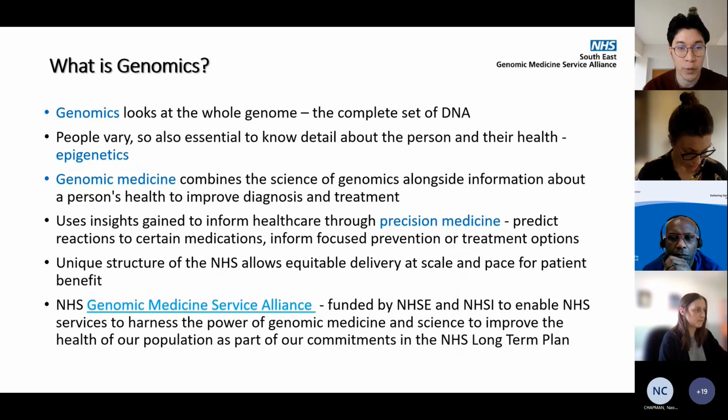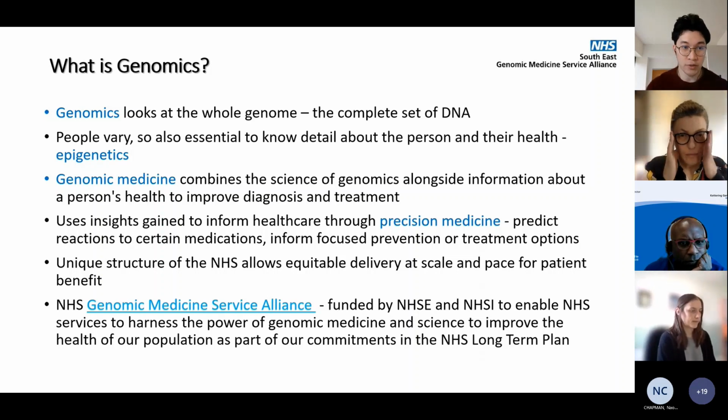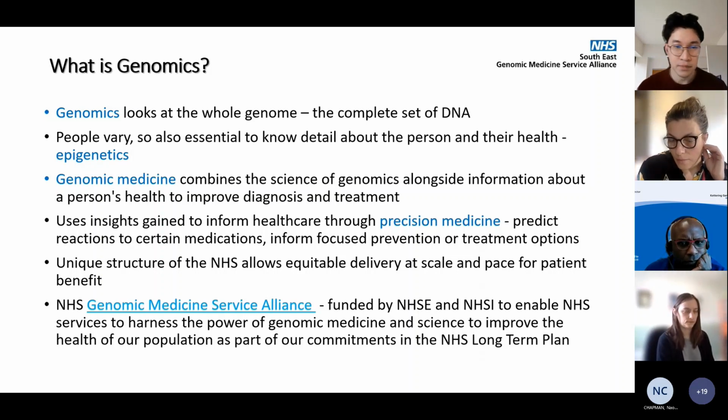So that's where we come in with genomic medicine. And of course, everyone is different, everyone is unique. It's not detrimental to have a particular gene in your DNA that would pertain to a particular condition. We're also now understanding more on the importance of epigenetics, in regards to how our behavior, our lifestyle, and other factors in place could actually help predispose to a certain condition.